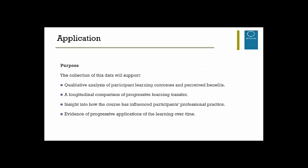So that's capability. Application. Now application obviously requires us to create surveys which are delivered after the course is finished. In fact, currently we're working on the assumption that these application surveys will be delivered 6 months after the participant actually completes their course. They'll receive an email and they'll be asked to go in and complete the application survey. This perhaps, in many people's perspective, is perhaps the most important piece of survey work.